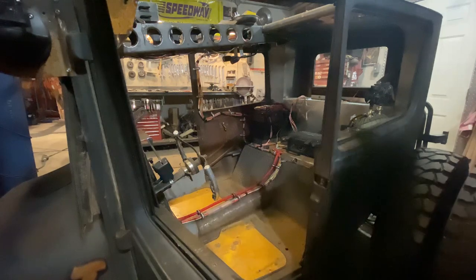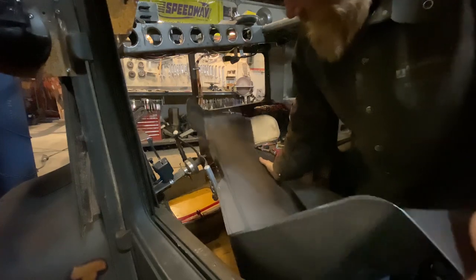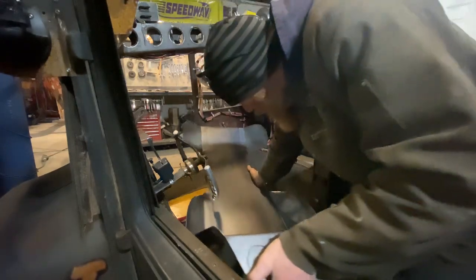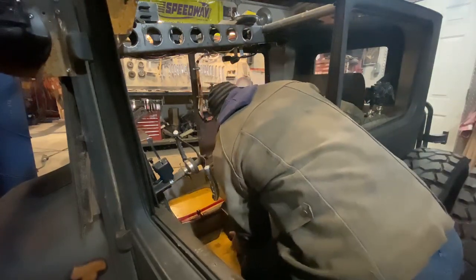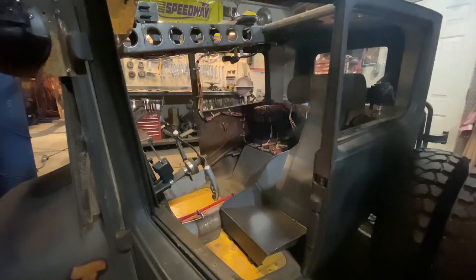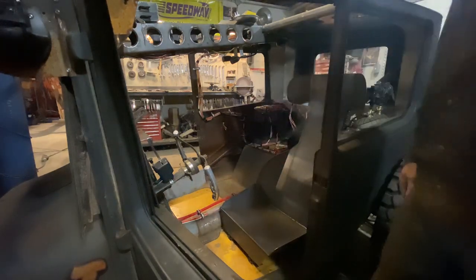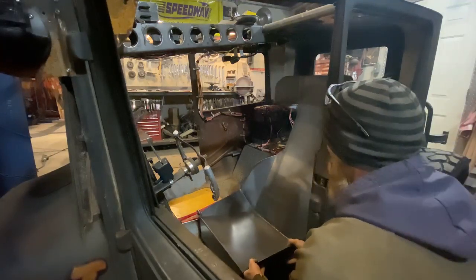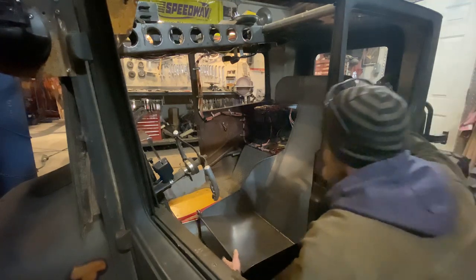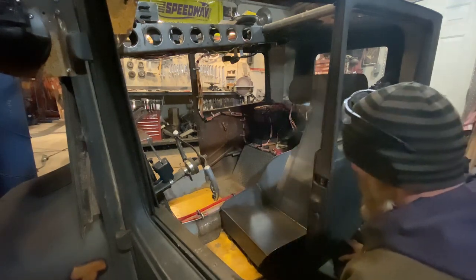Because we're building pretty much the same seat for the driver's side, might as well see if it fits over here. Because the tunnel on this car is kicked a little bit to the passenger side, so there's more room for the driver's side. Yeah, that's fine. He's not gonna come up that far. Yeah, that's cool.